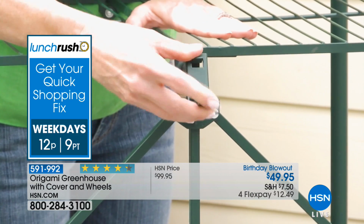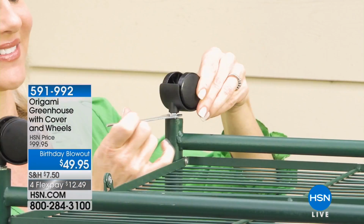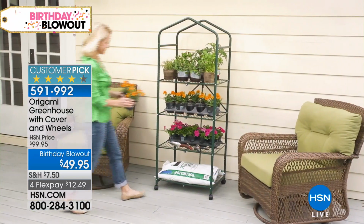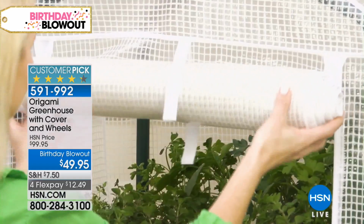That's the installation right there. That's why we love origami, because you don't need tools to put it together. Super durable. Then the only thing you have to do is put the wheels on, and that makes it mobile for you. I love that we have this available half off right now, so you can really take advantage of saving $50. And on flex payments, it's $12.49.